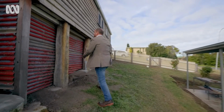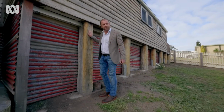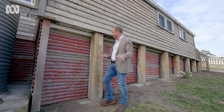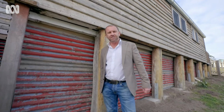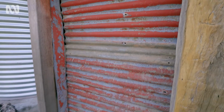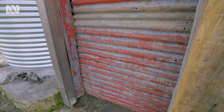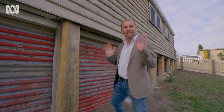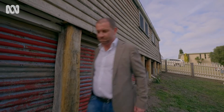You might remember these fabulous big old timber stumps that were under the whole original house. The whole thing's been re-stumped, we know all that. But this is the tin that was originally on the roof. And actually, this was originally going to be timber battens, at least it was in the original DA. I think reusing the tin in here looks actually even better. Last one.